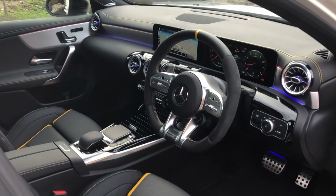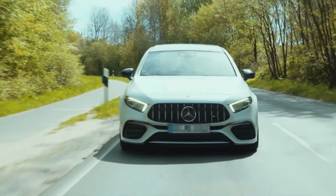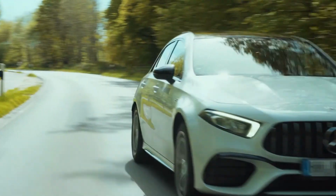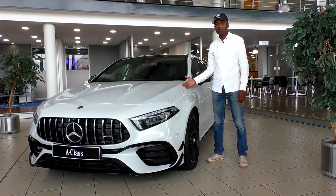Not only is the latest generation of the A45 S brutally fast, it's got unexplainable levels of road manners, unrivaled composure, as well as the ability to be driven as an everyday car. And this is the all-new Mercedes-Benz A45 S.